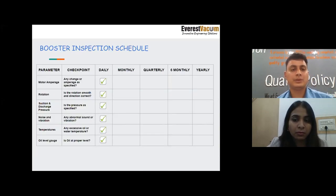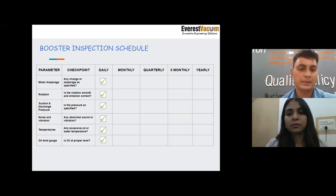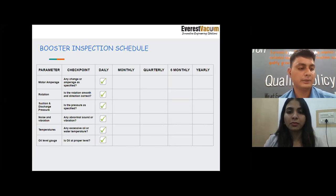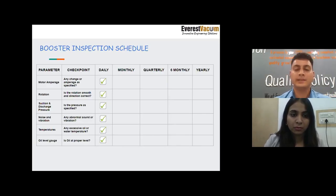Now this is the booster inspection schedule. It is also available in the operation and maintenance manual of the mechanical vacuum boosters. But it is very important. It needs to be practiced and followed religiously. There are certain parameters that need to be checked daily, some on a monthly basis, quarterly, six monthly and yearly.